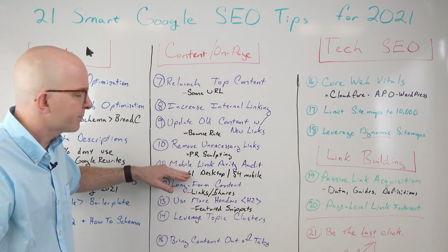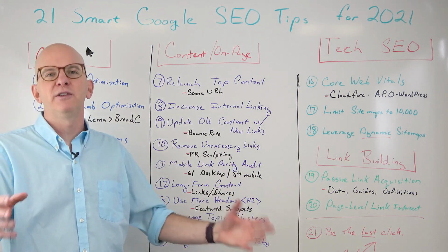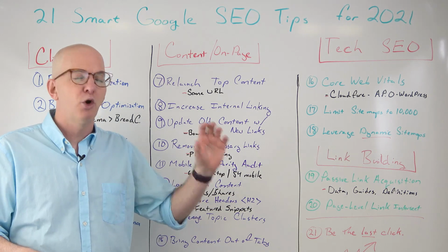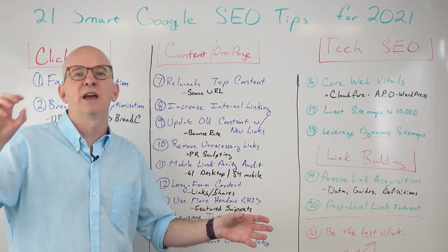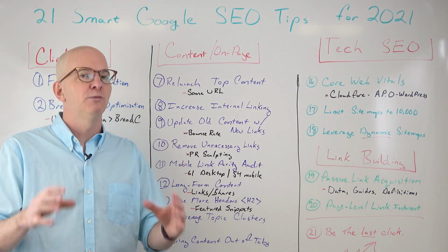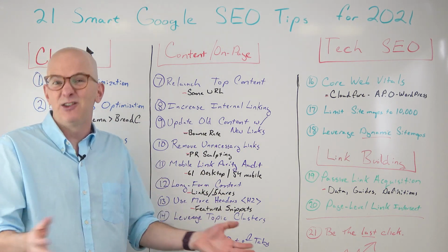Number 11. Need you to do a mobile link parity audit. What is that? What is a mobile link parity audit? That is ensuring that the links on your mobile site are the same as the links on your desktop site. Why is that important? Well, the last couple of years, Google has moved to a mobile-first index, meaning what they see on your mobile site, that's your website.